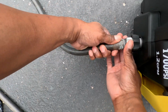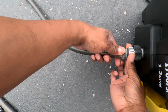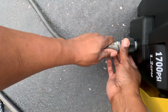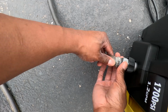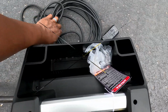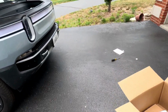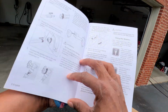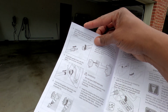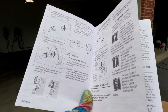I always have trouble with these, and this is not the easiest thing to grip, the way this is made. This has got to go on tighter than that, but that seems to be as deep as it's going to go into here. I'm not sure if the directions state this. Let me look. Why you should always read the directions. Yep, had it backwards.